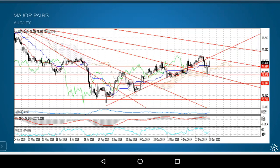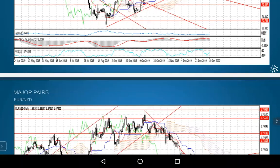Euro New Zealand, and we did get triggered into a short late in the week. We had a pending order. It did get triggered. As you can see, it's bounced nicely off of the underside of that trend line. And of course, we're looking to trade it down at least to the prior low. And if we're lucky, to the low of the chart, and if we're even luckier, even below that.